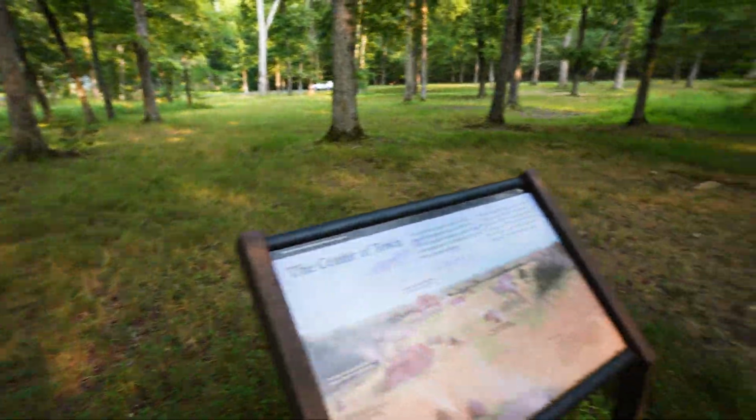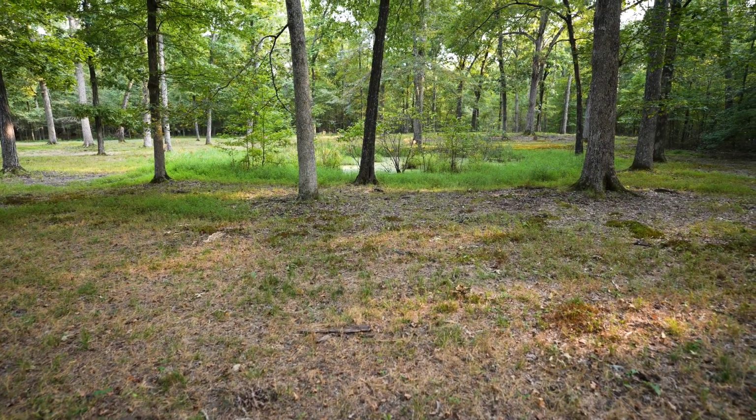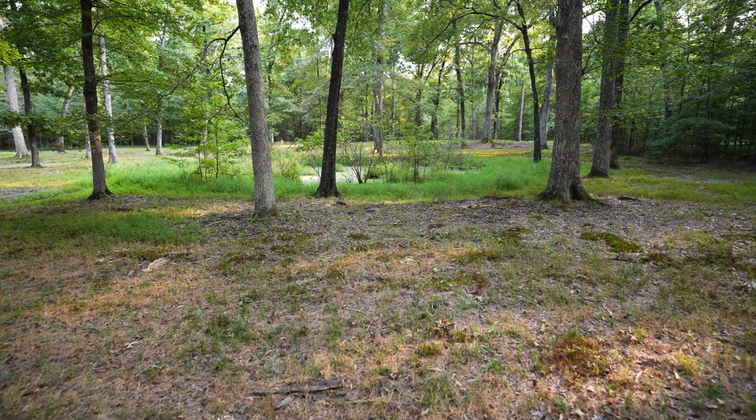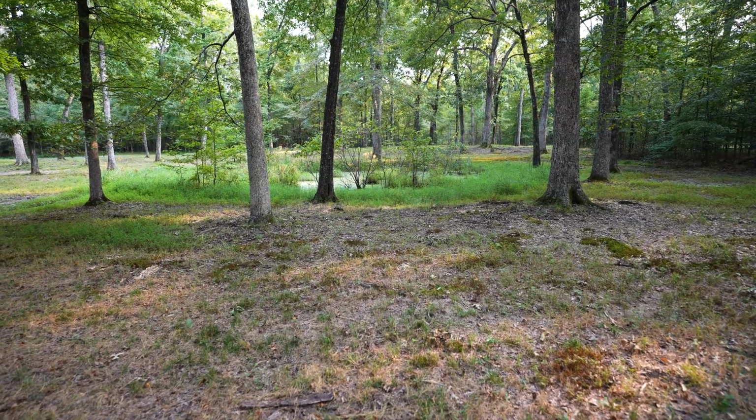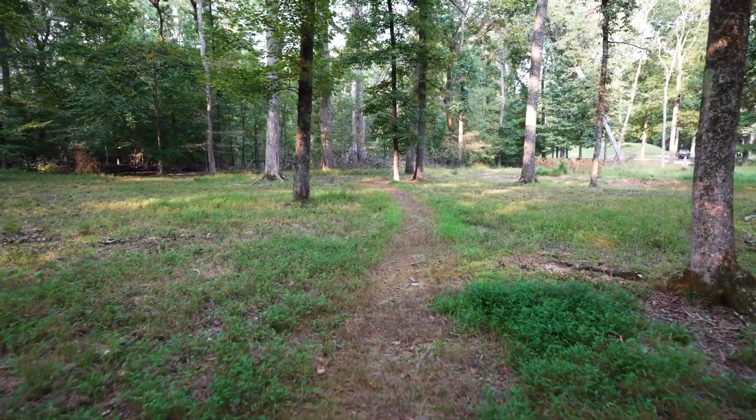And we do have another one of those little borrow pits over here. Let me scroll up. Sorry about the little pan there. You can see over there, another one of those borrow pits for the clay, the wet clay.